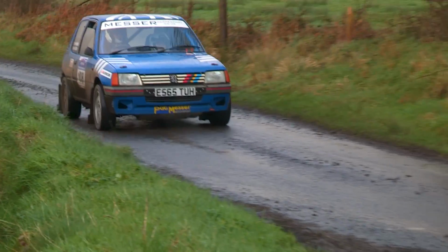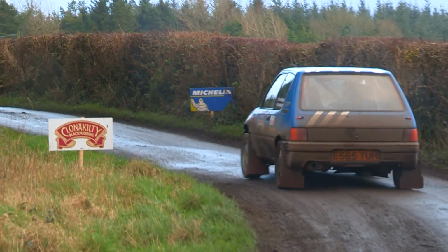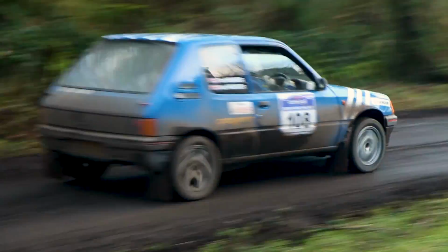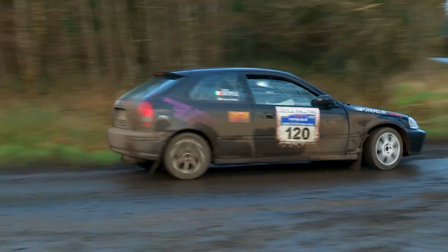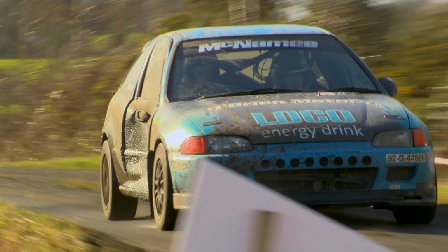Before we look at the remaining stages for the top modified drivers, these were some of the class winners in Galway, and the Class 9 victors, Patrick Messer and Natalie Messer in the Peugeot 205. Class 10 went to the Honda Civic of Aidan Doyle and Damien Doyle. It was a heck of a battle in 11F. 3rd was Gary McNamee and Darren O'Brien.